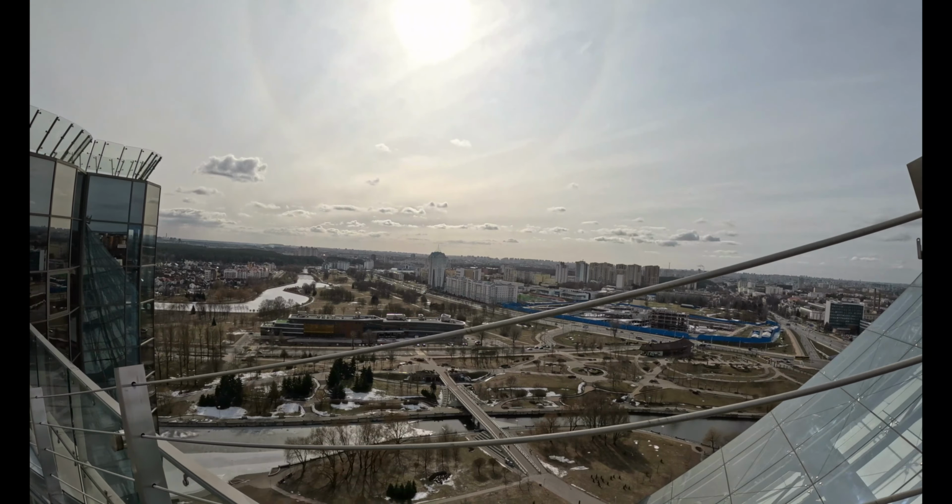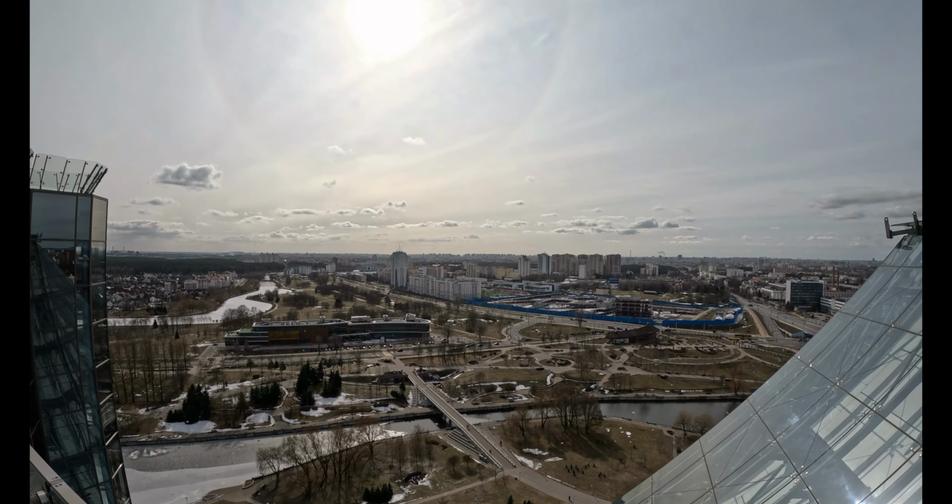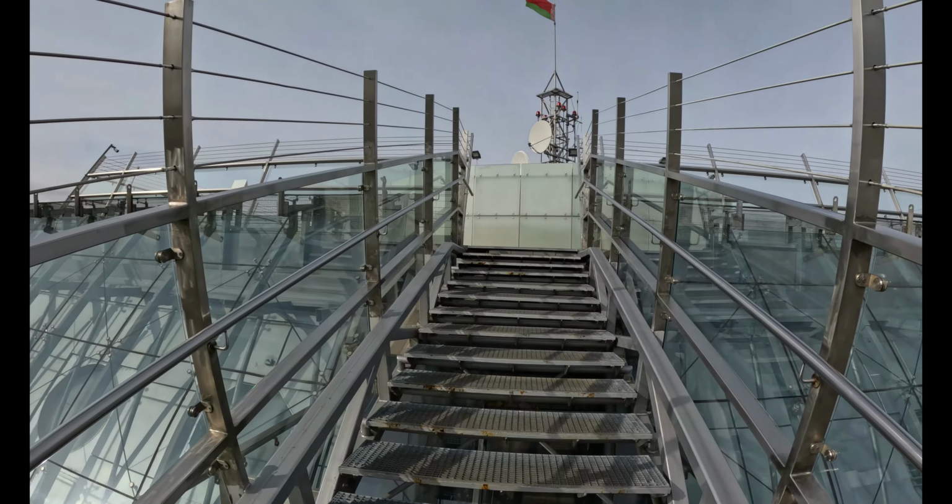So I've just taken a lift, which took me to the 23rd floor, and now we're going up some steps to the observation deck. That looks pretty impressive. Here's the first glance. Wow. Great views. Let's have a look further up what there is.